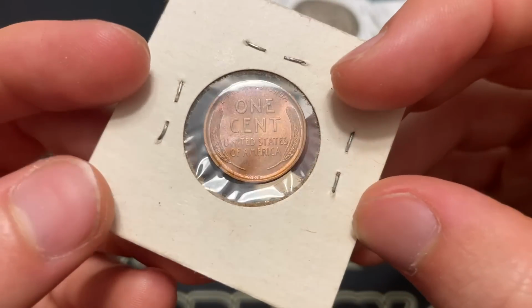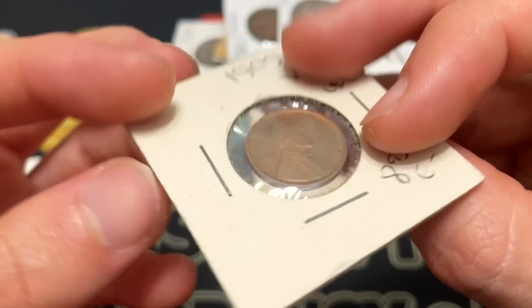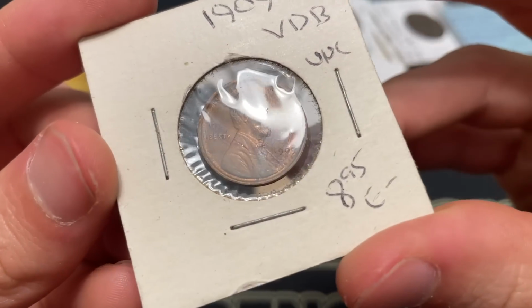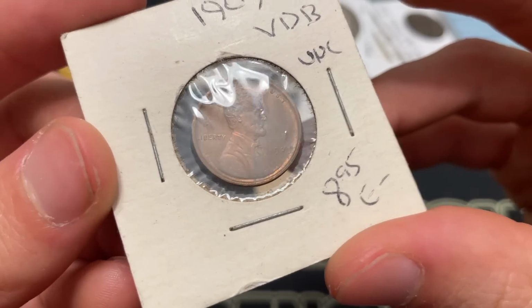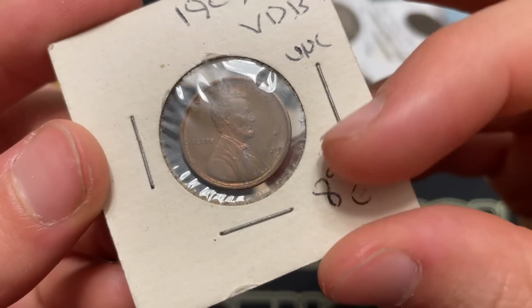After that, we're going to have a nice 1909 VDB cent. Really like it, and it's fun, uncirculated, has nice luster, probably lower end, but I think it's probably worth a little bit more than $9. So very pleased with that.